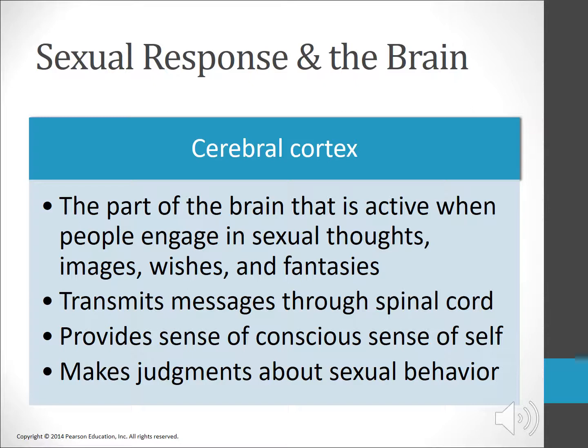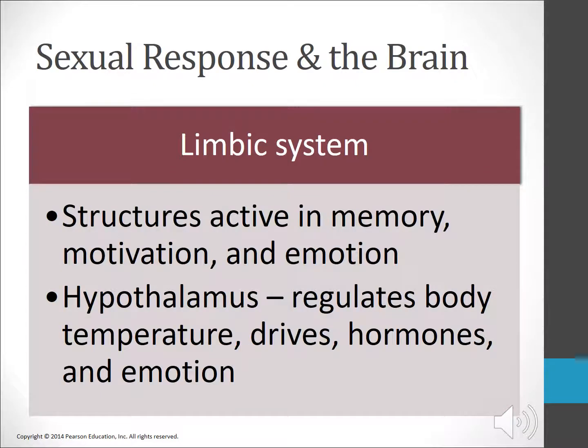Cells in the cortex fire when we experience thoughts, images, wishes, and fantasies. Cortical cells also interpret sensory information and provide the conscious sense of self to judge sexual behavior as proper or improper. The limbic system, which is important in emotional response, also plays a role in sexual functioning. Stimulation of certain areas of the thalamus and hypothalamus may trigger erection or ejaculation.